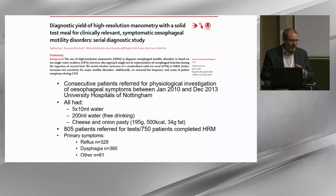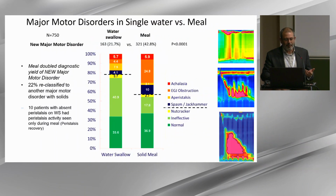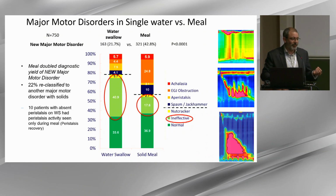So Mark's group have validated the techniques of provocative testing by performing 5 ml water swallows, 200 mLs of water drunk freely, and a meal in all comers. Out of 750 patients who were assessed, when compared to water swallows, the likelihood of an ineffective esophageal motility diagnosis reduced by more than a half, and the likelihood of an absent peristalsis reduced by 2/3. So we're making things more relevant by doing this.